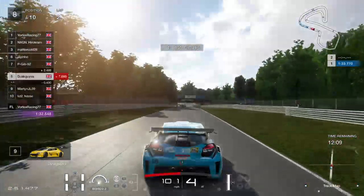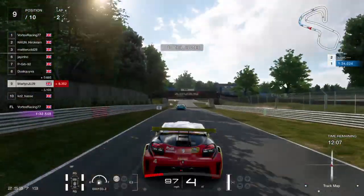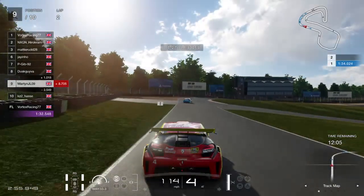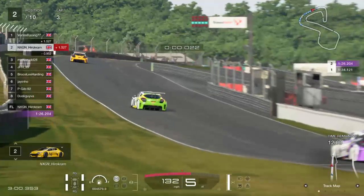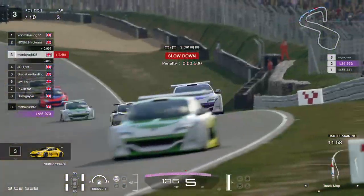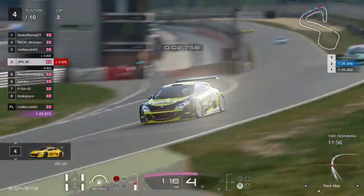Is he waiting for Haas or is he waiting for Duskiver? He's waiting for Duskiver, so contact between those two. That's what caused them to go off. Vortex was 2.2 ahead. He's now 1.5. Hirakram is absolutely flying. Matty Rudd up in 3rd place. JPH up to 4th.